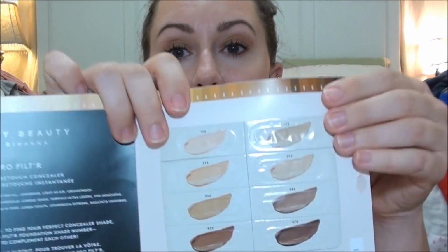This was the Fresh Sugar Mint Rush Lip Balm. I just got a little sample size. I did not like that. I do like the fresh lip balms that are in the pot. The Fenty Beauty Pro Filter Concealer. I got this little thing, and so I used, I think, 120. Guys, I used 120 and 190 NYX. That's what I did.